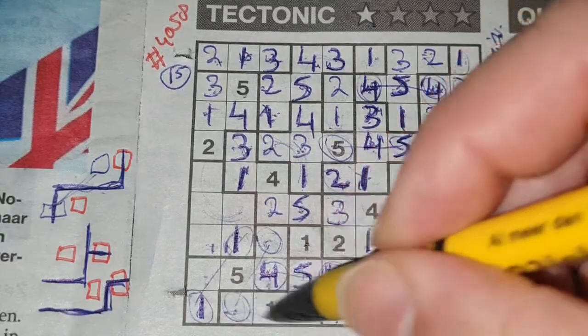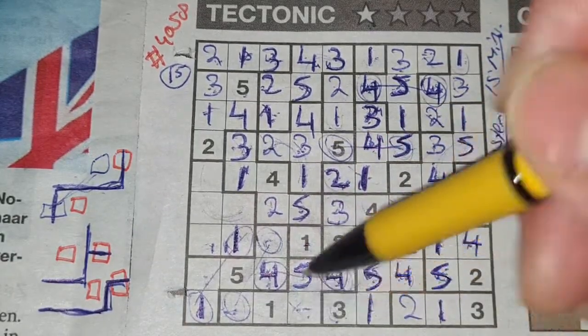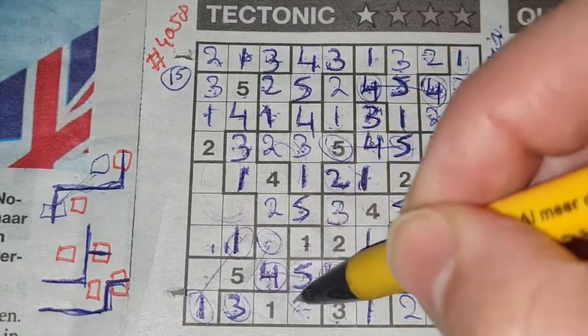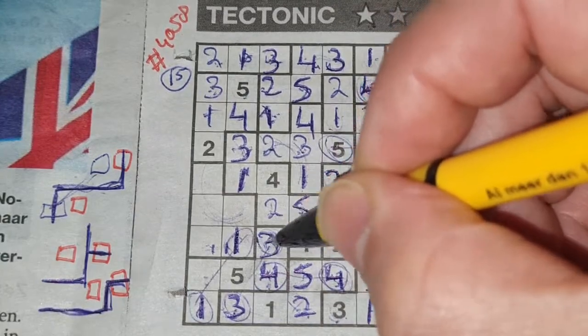2 numbers left in this area for numbers 2 and 3. We have a 3 there, no 3 there. 3 should be here, and the 2 goes there. And this box is connected with that box, so it should also be a 3.